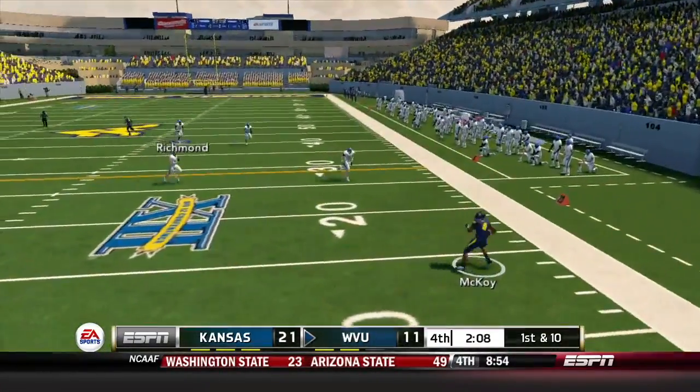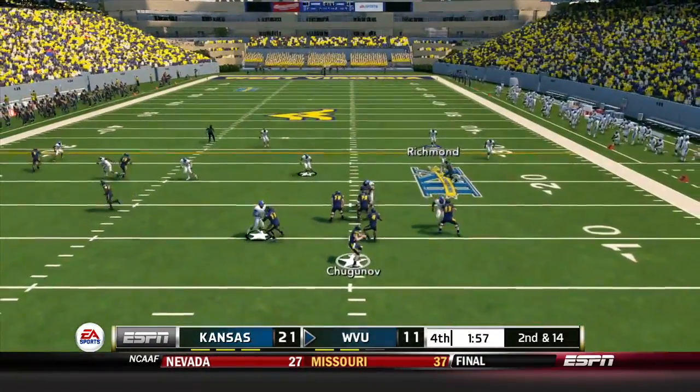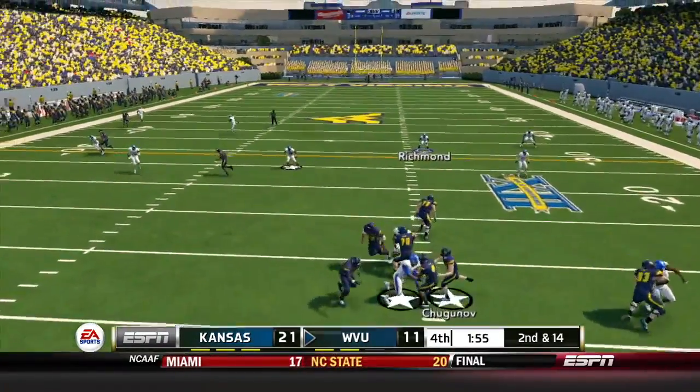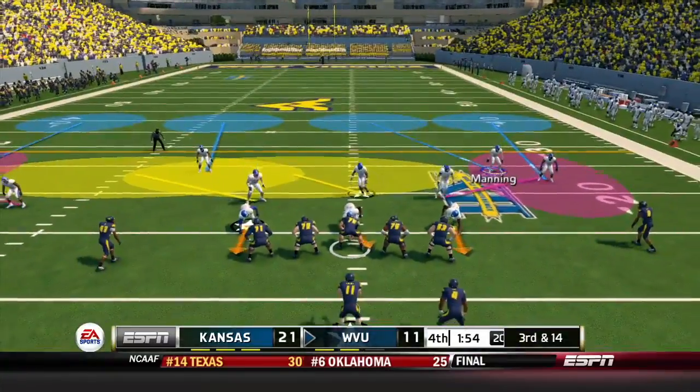So here's West Virginia taking over from inside their own 20-yard line. McCoy catches that one and loses 4. They have under 2 minutes to score 10 points. Defense has played well all day. Hopefully that continues, and it almost does with an interception.